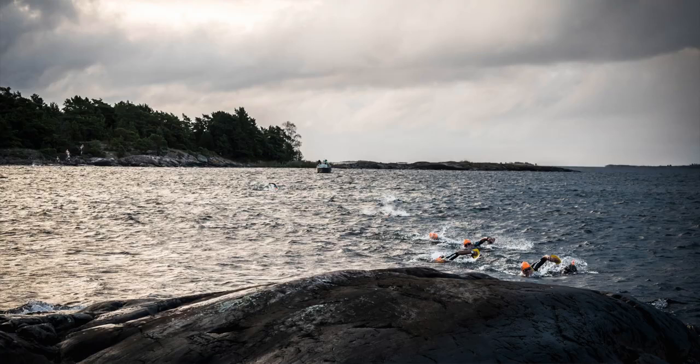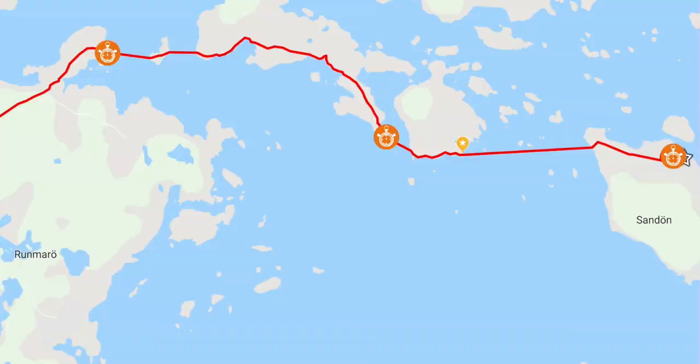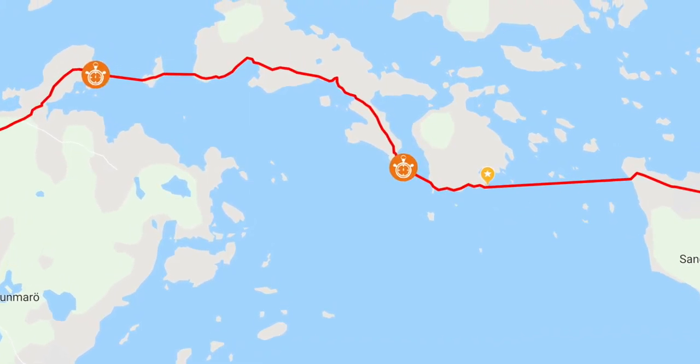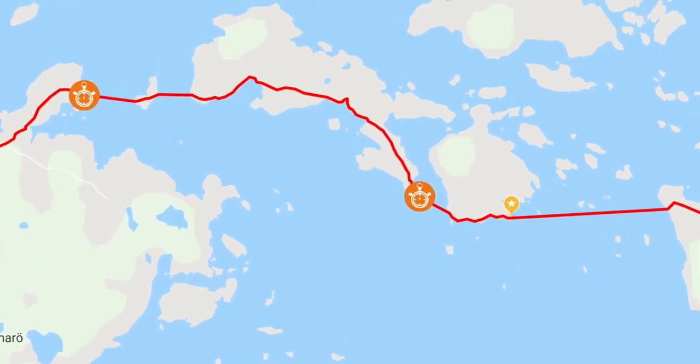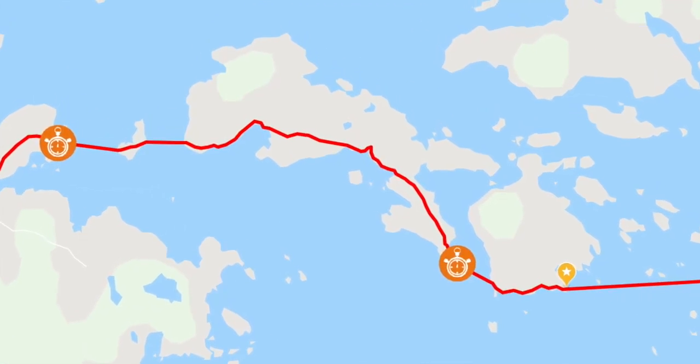Another swim, 300 meters, and then there is the first timing. And we are on the 4.4 kilometer run. This 4.4 kilometer run is technical. It's going to be a mix between deep forest and rocky coastline.